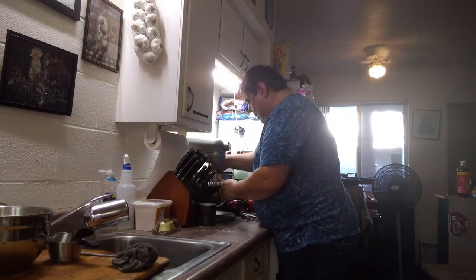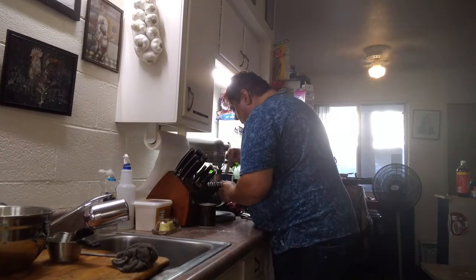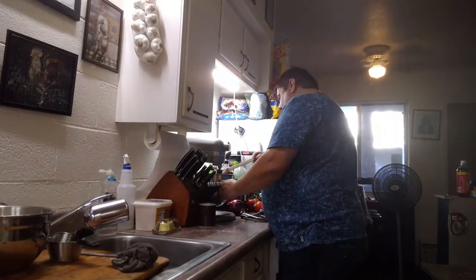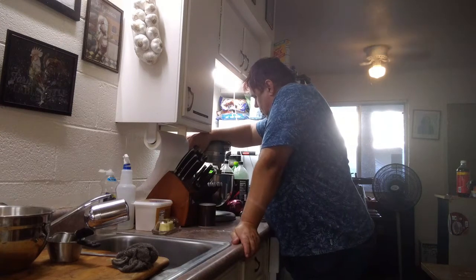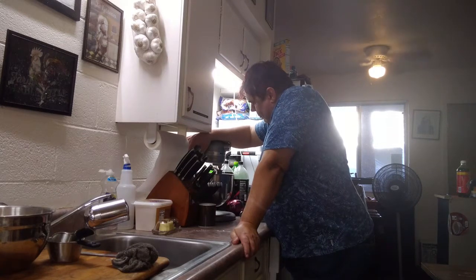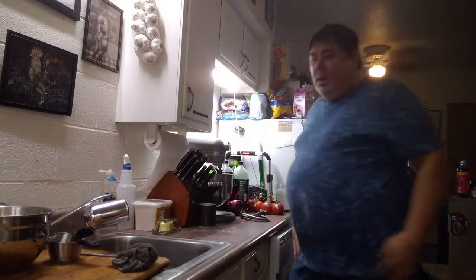Moment, scrape down the sides. So make sure that egg gets all incorporated into the sugar and the butter. Alrighty, that looks good.